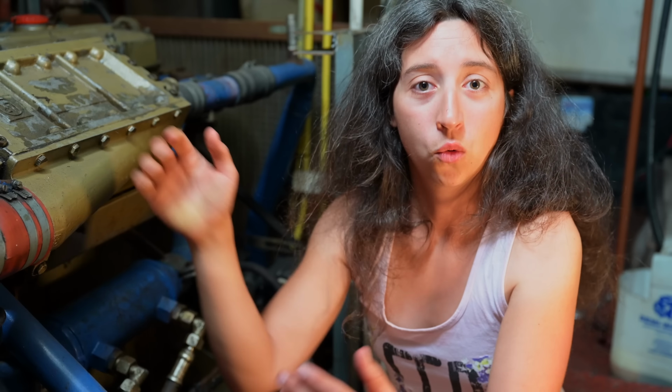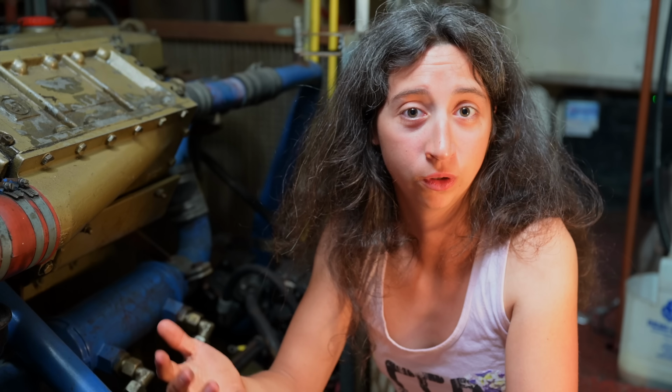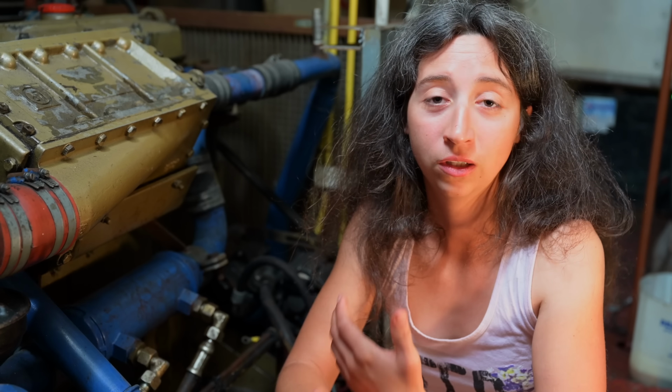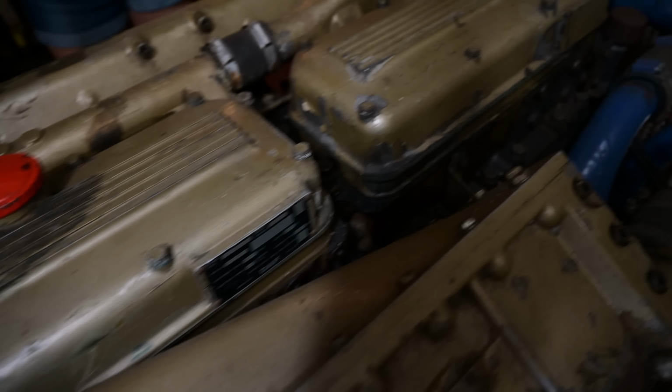Our engine system is very reliable, mainly because we have no seawater in the whole system. We have a dry exhaust that runs up all the way to the wheelhouse and keel cooling, which basically means we have a pipe that runs alongside the hull filled with the coolant and is cooled through the surrounding water. Until now, our engine is very reliable. It always started without any trouble. Let me show you how we start our engine.